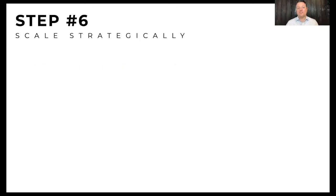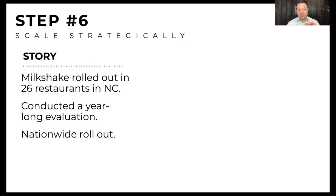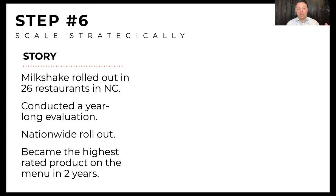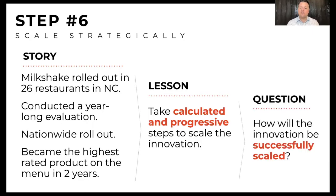That brings us to our sixth and final step, which is to scale strategically. Milkshakes were rolled out in 26 restaurants in North Carolina. So they were successful at Todd's restaurant, and they rolled them out to 26 restaurants in North Carolina. They conducted a year-long evaluation, and they did a nationwide rollout, and then it became the highest-rated product on the menu in just 2 years. So the lesson here is take calculated and progressive steps to scale the innovation. And the question you've got to ask yourself is, how will the innovation be successfully scaled?